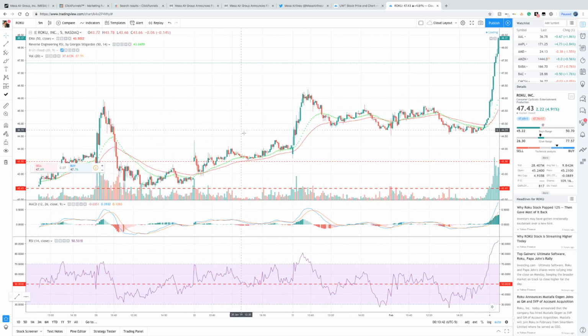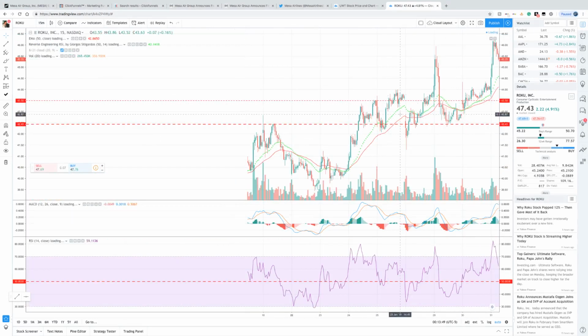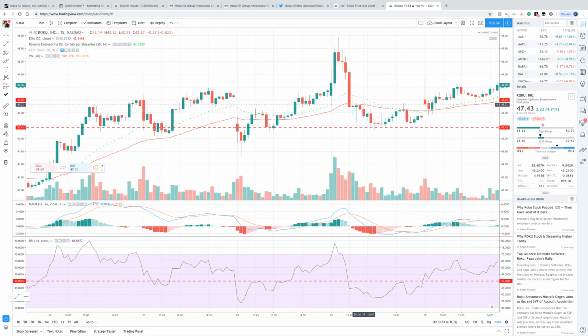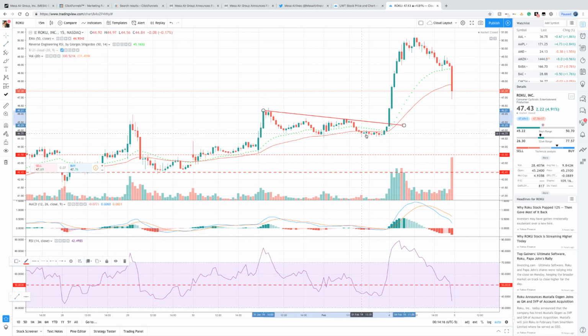So as you guys can see, I'm going to go back to the 15-minute chart here, and I'm going to show you guys basically the perfect example of how to use the bull flag and how to draw that with your trend lines here. So as you can see, after this big move from 43.77 to 46.16, it created this kind of bull flag right here that I'm going to draw. Let's see if I can do this. Right here.